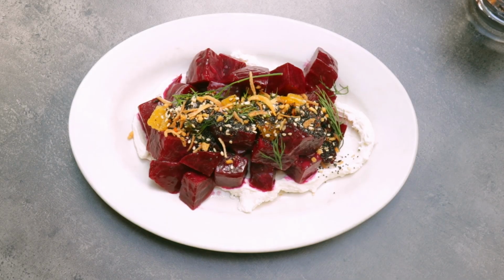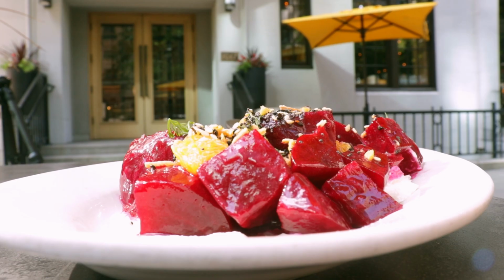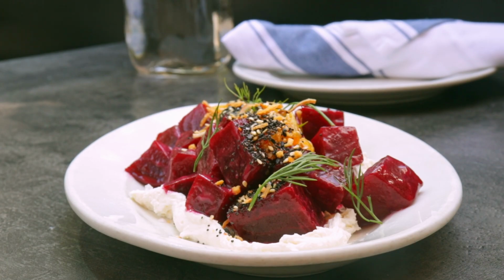Okay, so according to the waiter, one of the highlights to get at this place is the beet salad. And as you can see, it's gorgeous looking. It has some ricotta cheese spread, as well as the beets that are roasted with like a topping of citrus and some black sesame seeds, it looks like. So let's give it a taste.